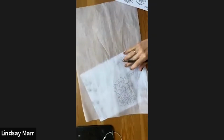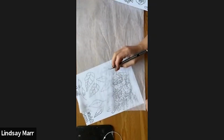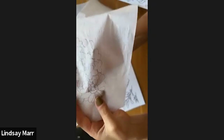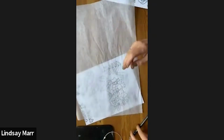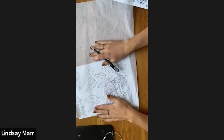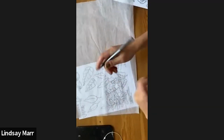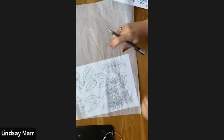Someone asked, do you ever have issues with a mechanical pencil tearing the tissue paper? Funny you should ask, because yes, I actually did that today. I did it right here. That was just me not being careful enough. So that's what I like about this tissue paper, like I talked about before. It's not the kind that you get from the dollar store that's all folded. It is a pretty smooth piece of tissue paper.